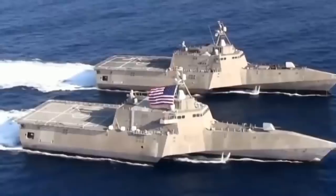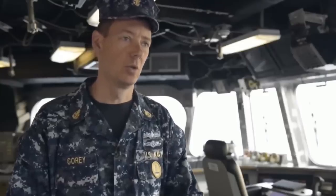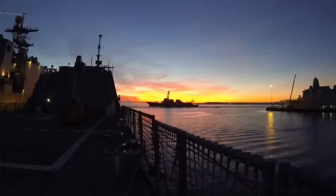Given that there are very high-risk threats coming from small boats that can get through the fleet undetected, these ships are going to be the ones that can protect the fleet when it comes to the nooks and crannies that the bigger ships cannot handle.